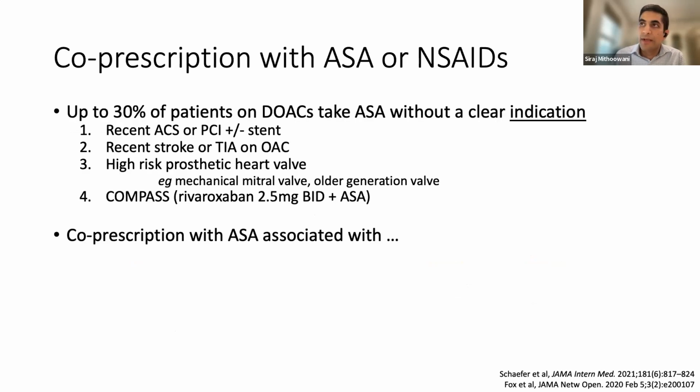The other thing that's very common, it's essential really for me to talk about during this presentation because it's so common, is co-prescription of anticoagulants with aspirin or NSAIDs. Up to 30% of patients on DOACs take aspirin without a clear indication. Some of those indications are listed below. There are some other more unusual indications.